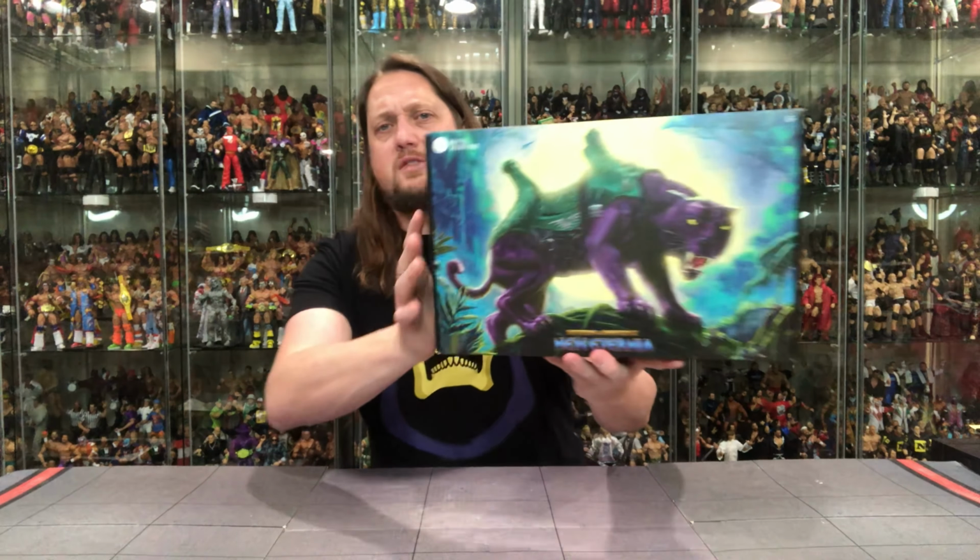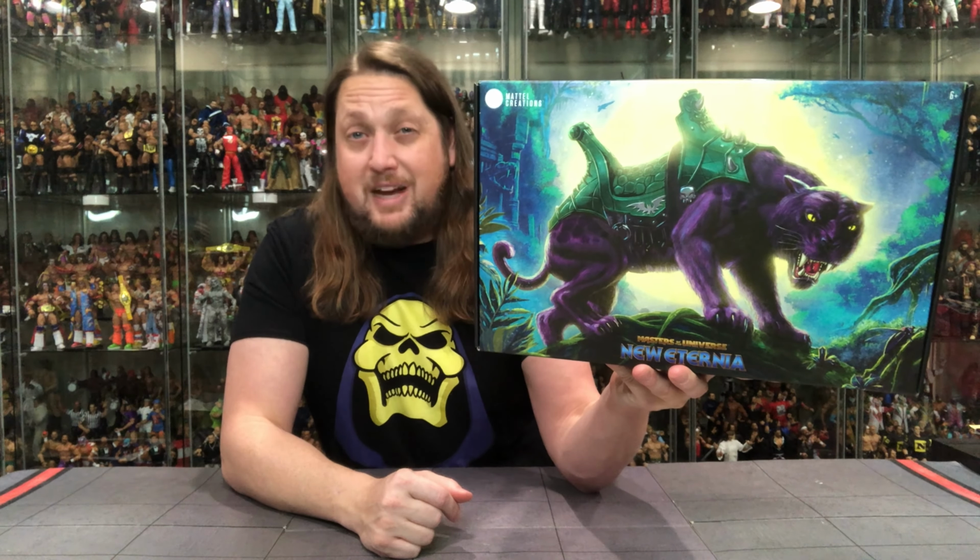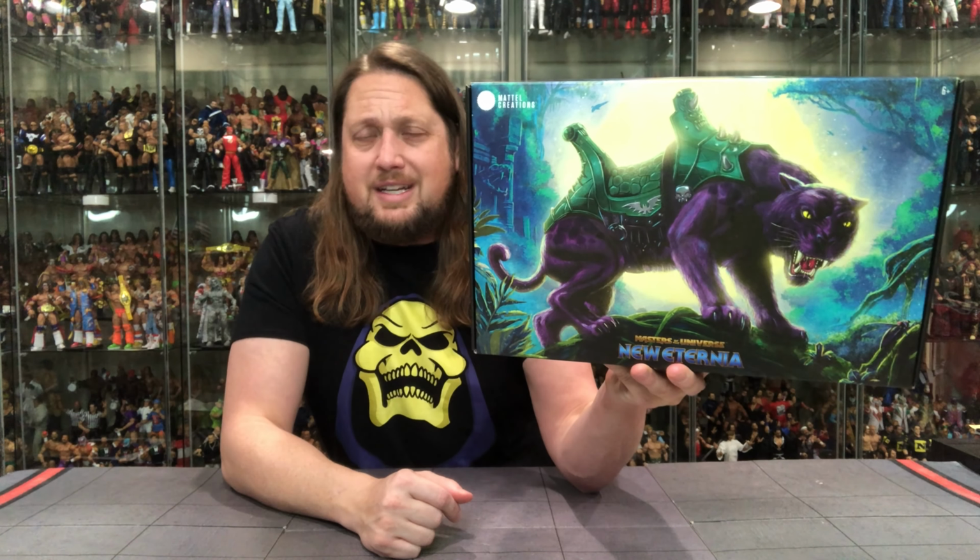As of right now, I believe still available on Mattel Creations. That could change, so get it if you want it. It could be a pricey one in the future, depending how things go. We'll see what happens. But let's dive into it here, and let's go through the artwork first on this one. Obviously, Masters of the Universe has some of the best artwork we've ever seen of any toy line ever, and this one does not disappoint.